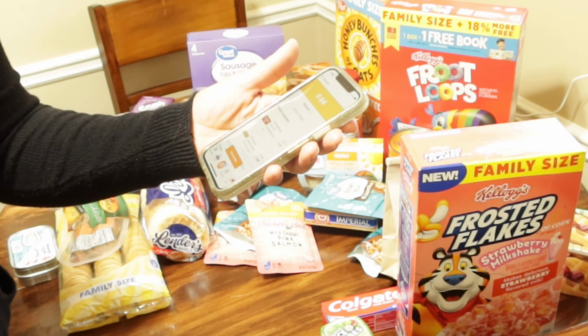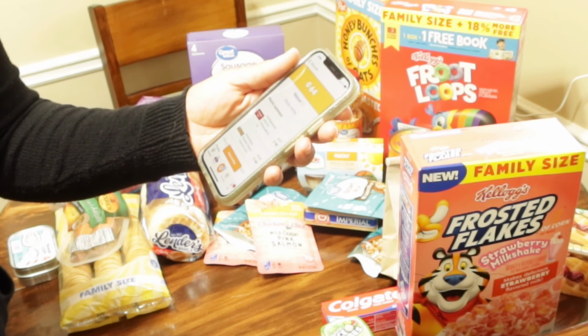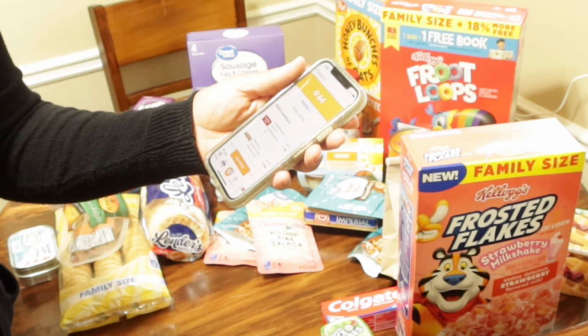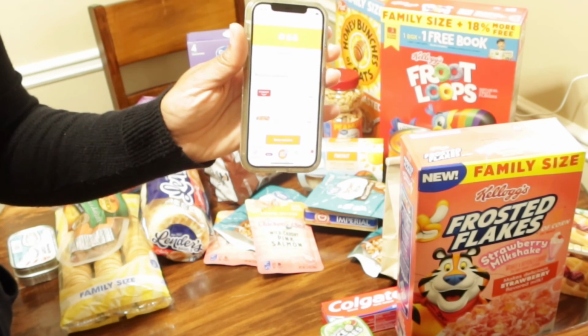Normally it's, like I said, 25 points per receipt. Last week I had like 500, but like I said, I didn't do the haul then. So today, 64 points for my haul. Yay! Every little point counts, you know?